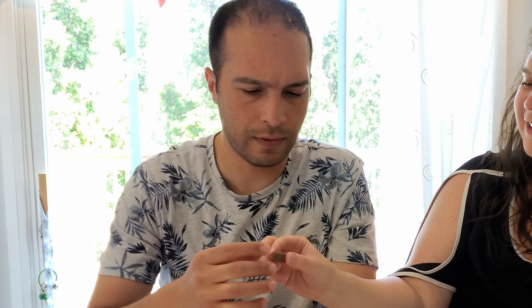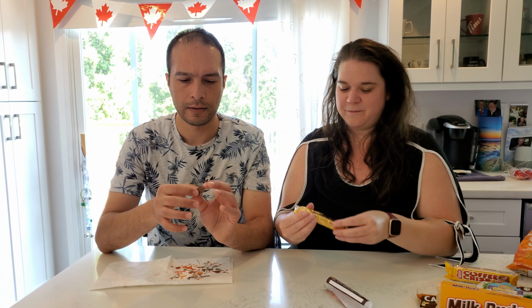Here is the Rolo, and it comes in individual little pieces. Let me open it for you. And then there's caramel inside. Oh, I didn't think it would look like that. So basically it's a chocolate piece filled with caramel. I love caramel, so that should be good. Check another one.